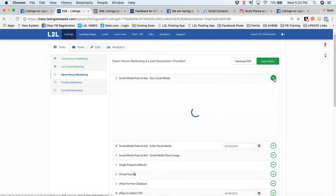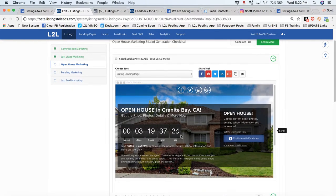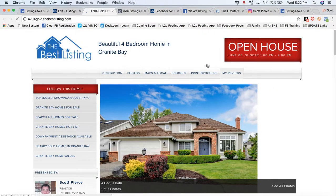And Kevin used the single property website. So we've got a landing page here. And really, I mean, it's six of one, half a dozen of another. Which one do you want to use? So since he used the single property website, let's go ahead and bring that up. I'm going to click on the view icon. And let's just go ahead and launch that.